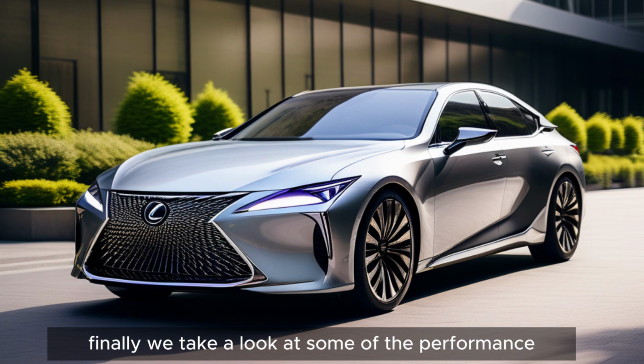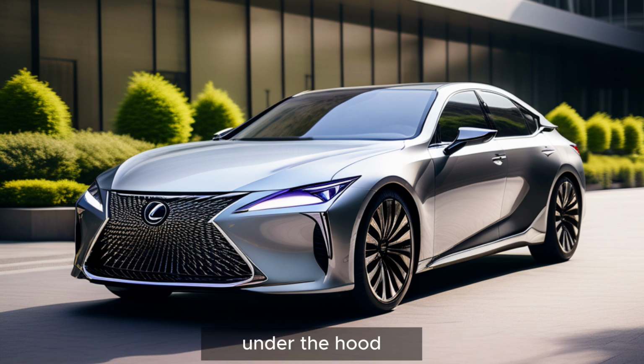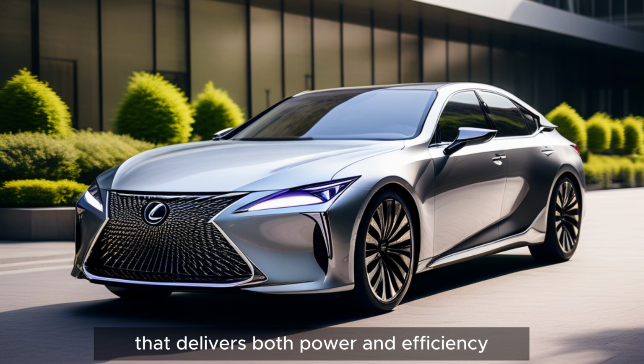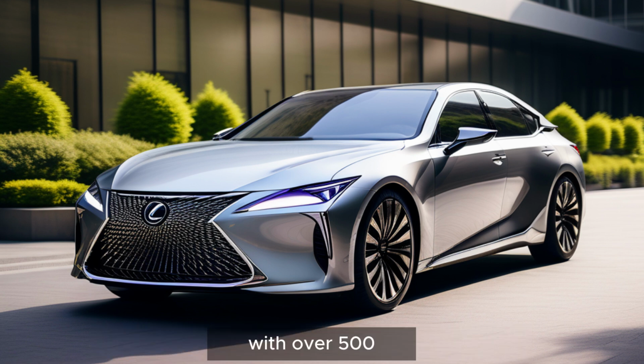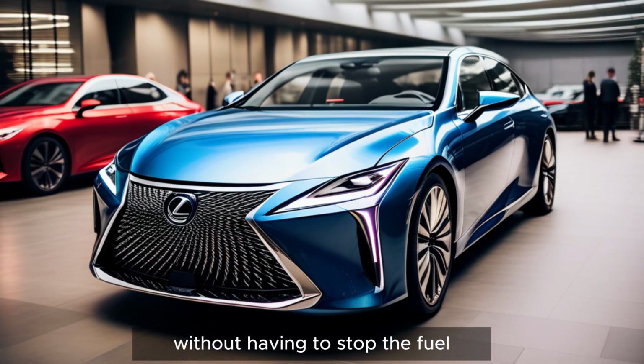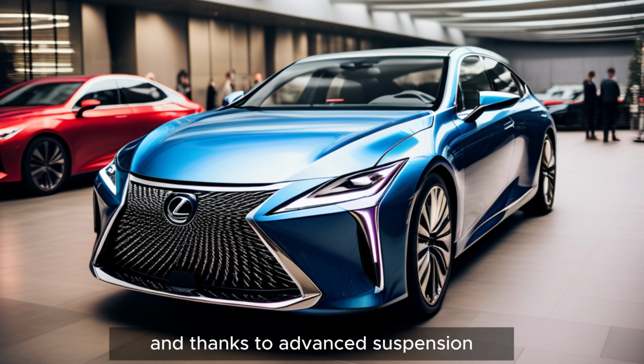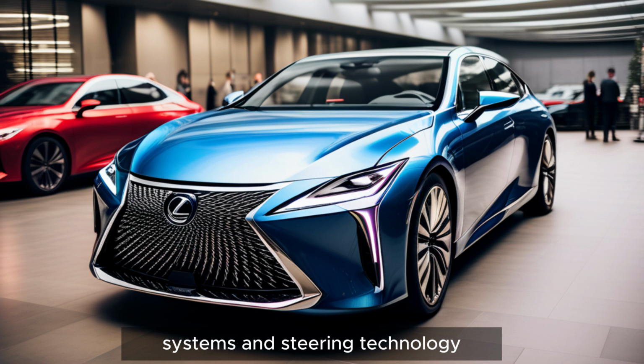Finally, we take a look at some of the performance features that set this car apart from its competitors. Under the hood, you'll find a hybrid engine that delivers both power and efficiency. With over 500 miles of range on a single charge, you can go further than ever before without having to stop for fuel. And thanks to advanced suspension systems and steering technology, you'll have complete control over your driving experience.